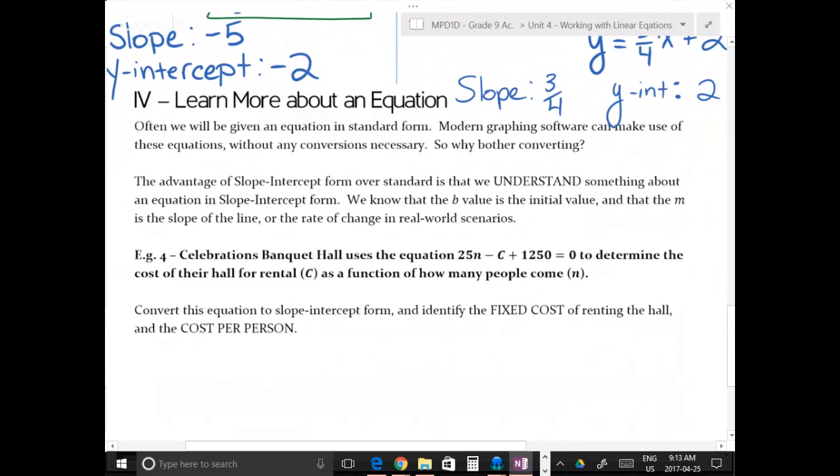But the other thing I'd say is this. We understand what the numbers mean in y equals mx plus b in slope-intercept form. We know that m is the rate of change, it's the slope. We have a concept of what a rate of change means. We know that b is the y-intercept, the starting value, how much you start off with. We know what that means. We can make use of those.